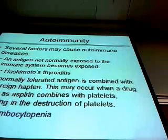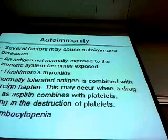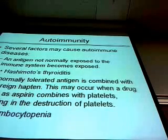Autoimmunity. Antigens not normally exposed to an immune system. Hashimoto's thyroiditis, this is again thyroglobulin in the follicular cells. It gets out. Normally tolerated antigen combined with a foreign hapten. Drug interactions combined with platelets, resulting in the destruction of the platelets. Again, platelets do not renew themselves.